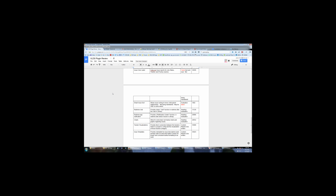Another one that was brought up was this idea of a smart issue sort. When you're sorting your issues, sometimes when you have that parent-child relationship between issues, where you've got one parent issue and it has a bunch of children underneath it, sometimes when you list them, they get separated and it's not clear how they're related to each other. This was supposed to fix that. But I think some of the basic searching function within Redmine has been improved to the point where I don't know how much of an issue this is anymore. If you really want to see those connections, I think those connections show up in the Gantt chart, not only the issue listing.